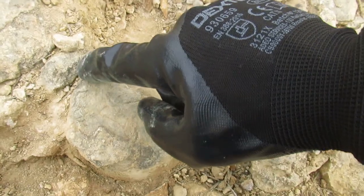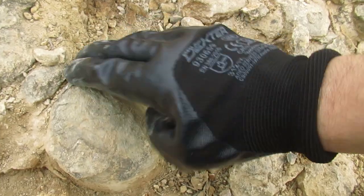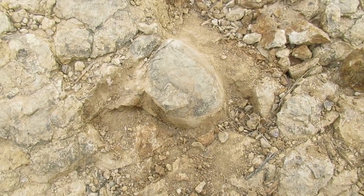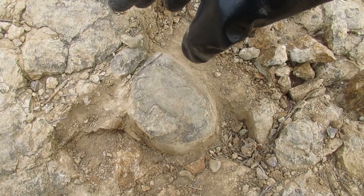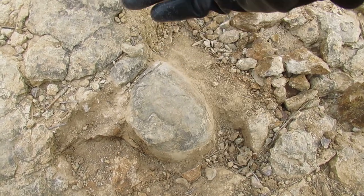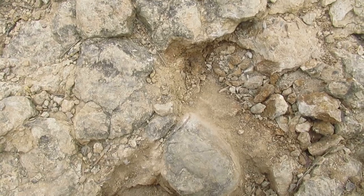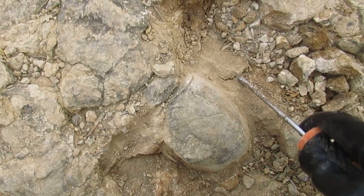I will save this for the last because this is probably where the bad things happen sometimes. But with this kind of gastropod, we don't have that much of a problem because the spirals are squashed inside of the shell. The other ones that are up, they have the spirals outwards, so they are more prone to break. So just give me a moment, I'm going to take another picture just for the record. Okay, let's continue with the extraction.